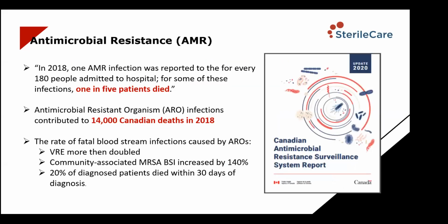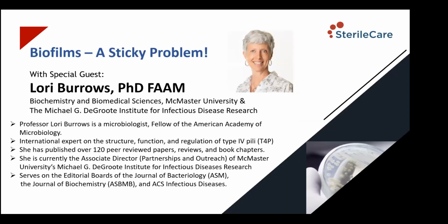According to the Canadian AMR report, in 2018, 1 AMR infection was reported for every 180 people admitted to the hospital. For some of these infections, 1 in 5 patients died. Antimicrobially resistant organism infections contributed to about 14,000 Canadian deaths in 2018. The fatal rate of bloodstream infections caused by antibiotic-resistant organisms for VRE more than doubled, for community-associated MRSA-BICs increased by 140%, and 20% of those diagnosed patients died within 30 days of diagnosis. So that gives you some foundation on how this applies to vascular access.